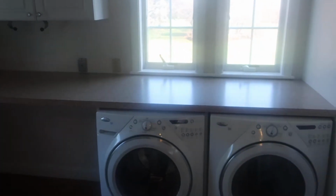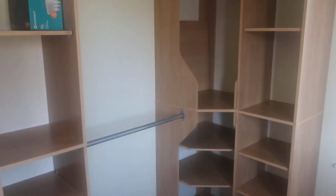And then as you go over here, it's got the laundry. It does come with a washer dryer set. It has a nice big sideboard, has some space there, as well as a bunch of hanging space. So very nice from that perspective. Even has an ironing board.